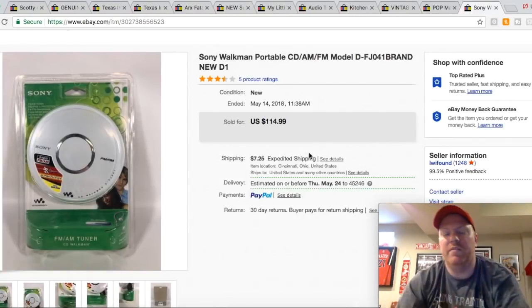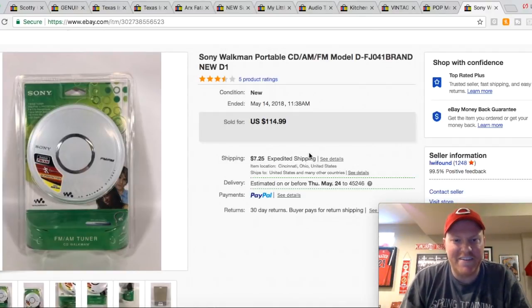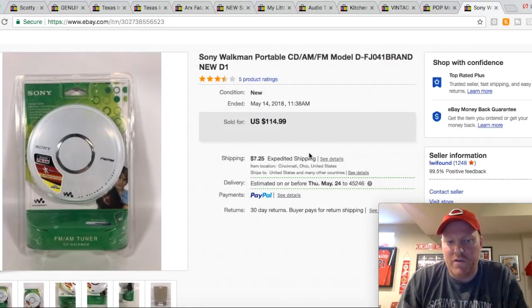Oh, the Sony Walkman. This is a great find. Just a lucky find here. I got this at a yard sale for $1. The lady had three Walkmans. Two were used, and then this one was new. They were all Sony. I asked how much they were, she said $1 each, and I bought them all up. One of them didn't work, but the other used one did work, and then this one was sealed, obviously.